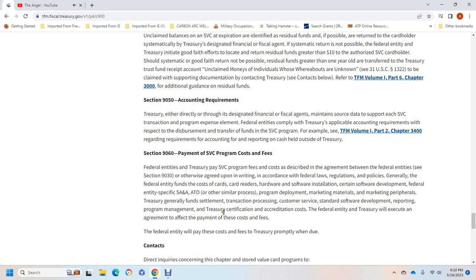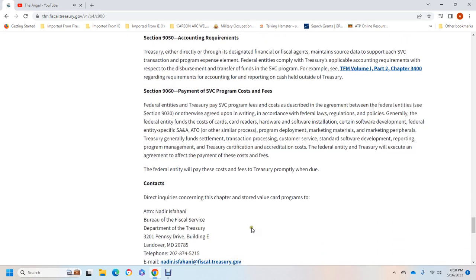Reporting, program management, and Treasury certification and accreditation costs. The federal entity and the Treasury will execute an agreement with respect to the payments of the costs and fees. The federal entity will pay the costs and fees to the Treasury properly and promptly when due. Contact the direct accountants, Bureau of the Fiscal Service of the Department of the Treasury.